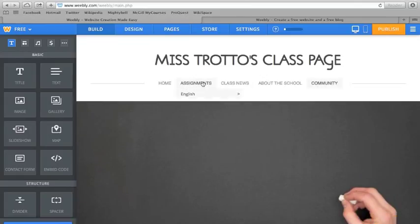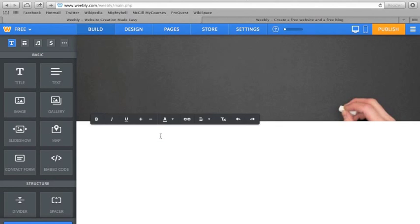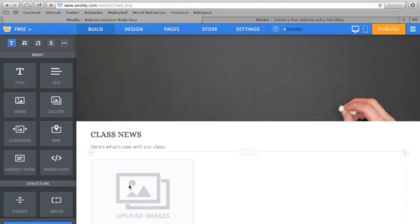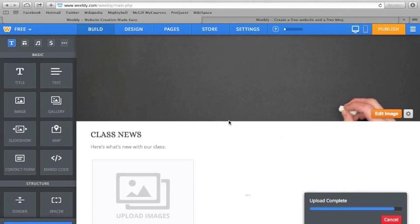So here's what we've got so far. These are all our different tabs and the way that they're organized and divided. Let me show you a cool few things you can do with the class news page. This section of the website is a great place to make announcements to your students. Yep, I feel like it would be a great place where I can insert the class news or the school news, actually. And I could even include a picture. Exactly, so go through your gallery, pick out your photo, and it'll upload right there.